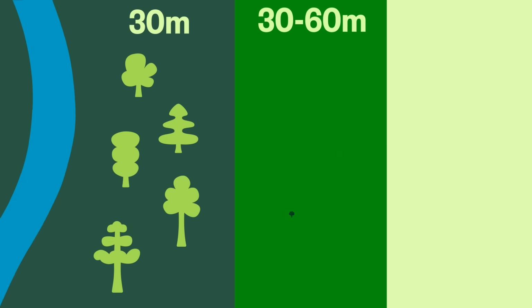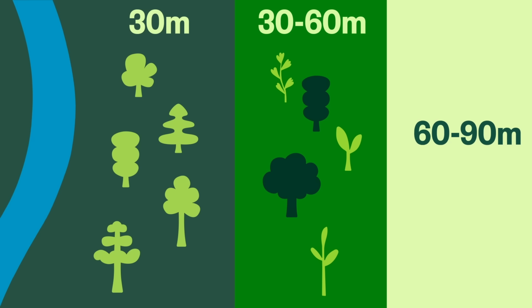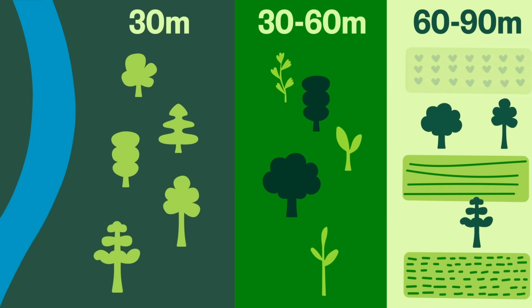And from 30 to 60, we see managed forest. That is where you begin to introduce a little bit of planting and a little bit of farmers doing vegetable gardens and the rest. And from 60 to 90, that is the cropland and grassland. That's the tier 3. There we allow planting and cropping to go on. So farmers can go on with their normal activities whilst tree planting and FMNR can equally go on there.